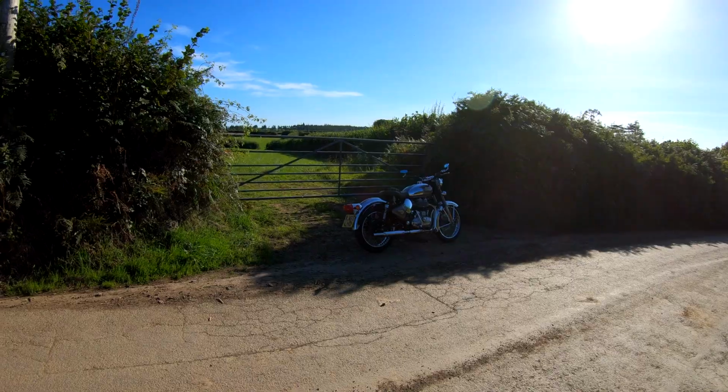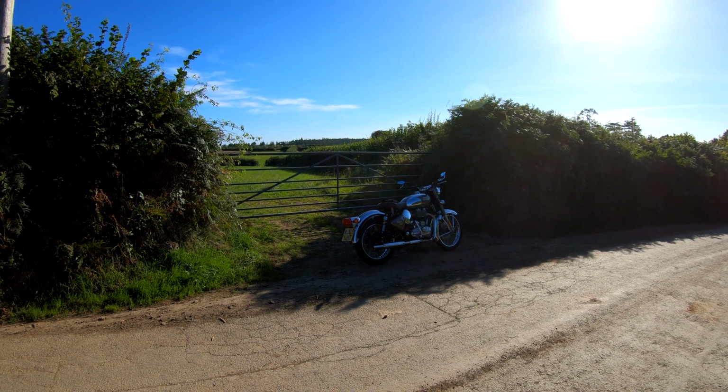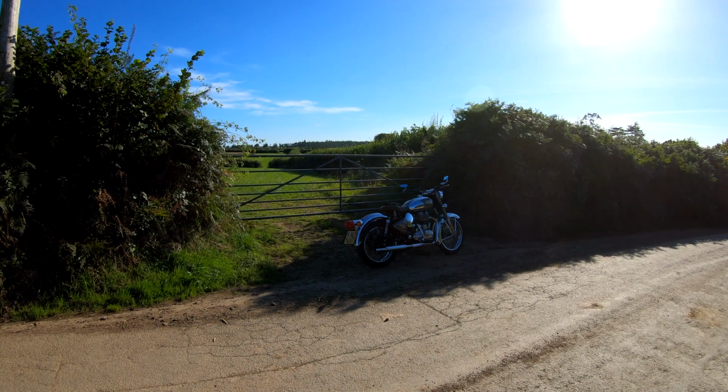Okay, Europe. Dave P, he sent this. He says, in the Alps, a gateway to Italy in the mid-80s, and all the bikes are from the early 1950s. They went all the way to Italy and back safely. Amazing. They must have been hardcore, because I mean, that looks flipping freezing.